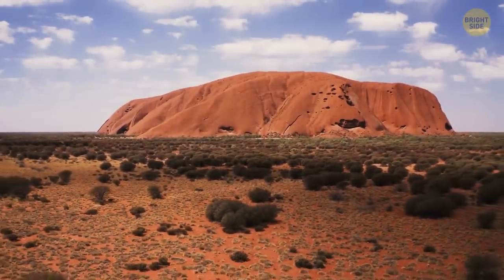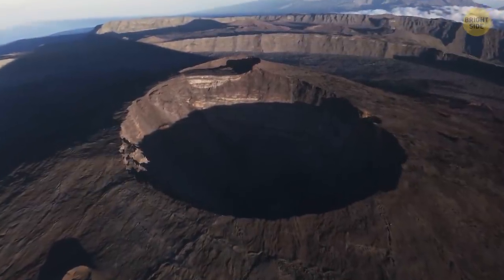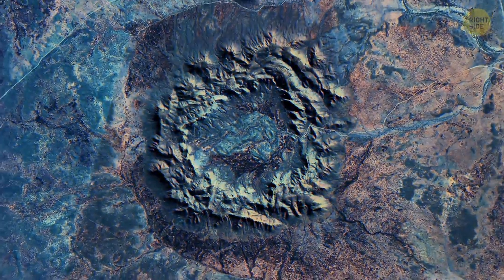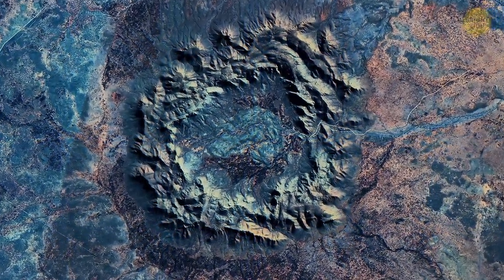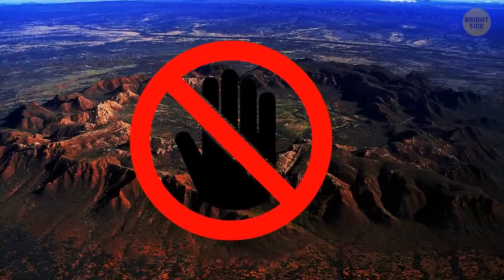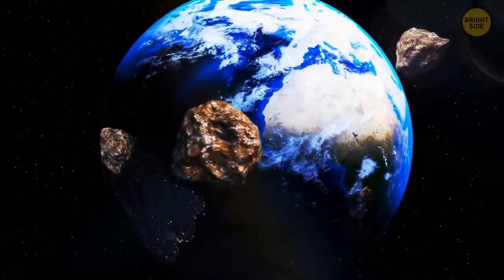Another must-see crater in Australia is Goss's Bluff. It lies in the heart of the continent, sandwiched between the James Range and the McDonnell Range. It's a place of great cultural importance, so if you're visiting, respect signs stating which areas you're not allowed to access. A giant meteor slammed into our planet more than 140 million years ago.